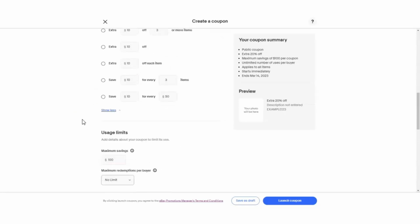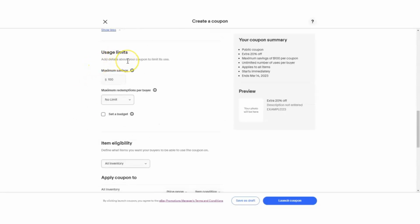Next, we get to usage limits, and this is where you're going to set up how you want your coupon to be used. Here you can set a max amount that someone can save using your coupon, and here you can tell eBay how many times someone can use your coupon. If you put no limit, then they will be able to use it as many times as they want, or you can have them use it just one time.